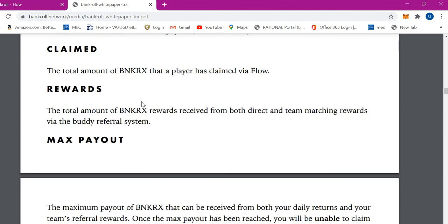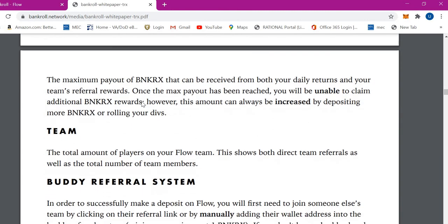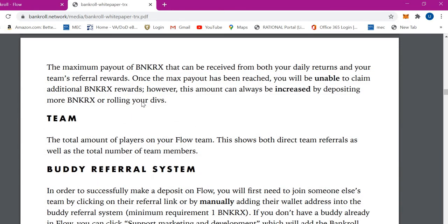Total claimed. The total amount of BankRx that a player has claimed via Flow rewards. Max payout: the maximum payout of BankRx that can be received from both your daily returns and your team's referral rewards. Once the max payout has been reached, you will be unable to claim additional BankRx rewards. However, this amount can always be increased by depositing more BankRx or rolling your divs.